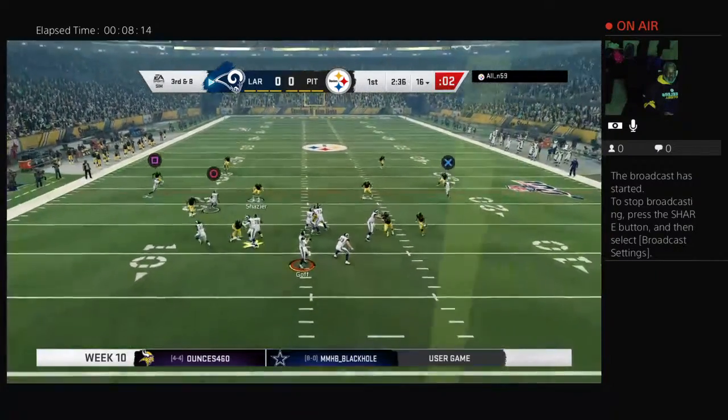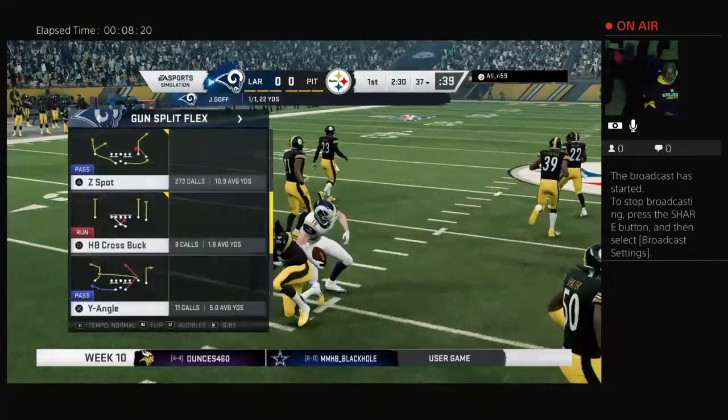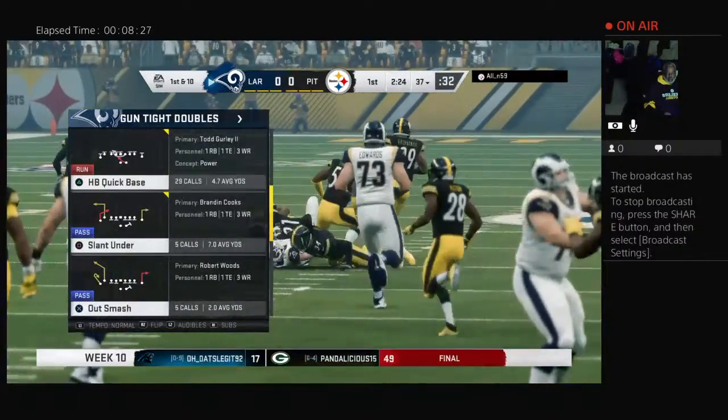Throwing on third. Goff. Man open, it's Cooks. He's got it. And way up past the 35 before he's taken down. It's a gain of 22 as we tick towards 2:22 on the clock.